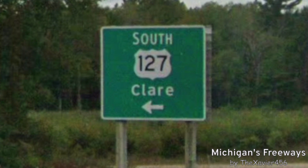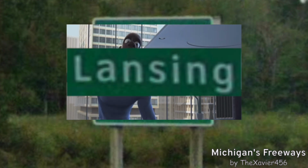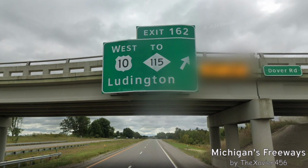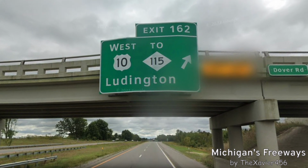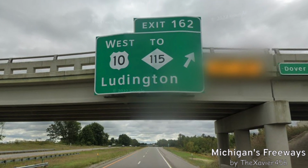But at random interchanges, all we get is Clare. Where is my Lansing? Where is my Lansing? Oh hey, there it is. But here's the thing, we don't even get a pull through here. US 10 West is signed for Ludington, but apparently M15 is as well. Well, this is because we came from the north.